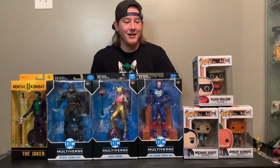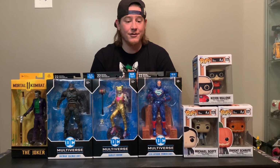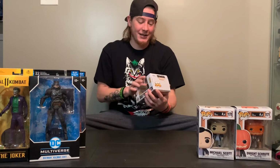So let's start it out. We've got obviously a bunch of McFarlane here, and then we've got some Pops. So we will just get into it because I'm pretty excited about all this. So let's move some stuff, and we'll start with everybody's favorite thing. What is that? Pops. Okay, so we've got some Office Pops.